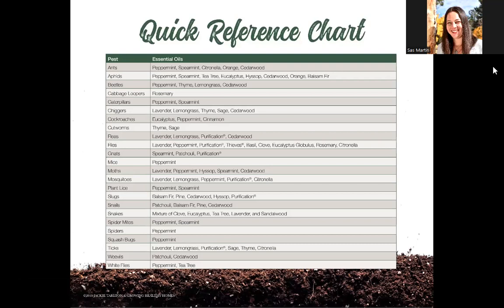Here's a quick reference chart. It just talks about what essential oils can help get rid of certain pests. There's a lot of different apps now that you can take a picture of your plant if you don't know what's wrong with it, and it can say, oh, maybe aphids or beetles or slugs are getting this. I feel like slugs are not fast enough. You would probably see if it was a slug, but then you can come to this chart and see what essential oils you can start using in your garden to deter those pests.